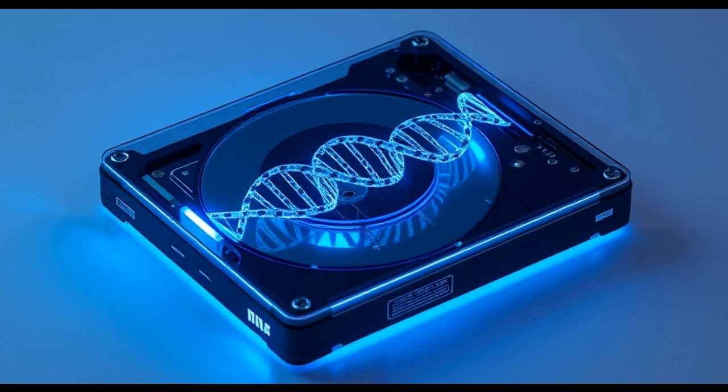Absolutely. Projections show that by 2025, we could be generating a staggering 175 zettabytes of data annually. This exponential growth presents a huge challenge for our traditional storage methods. They simply can't keep up. Right. So we're facing this data storage crisis, and that's where DNA comes in. Exactly. DNA is incredibly efficient at storing information. Just think about it. The entire blueprint for a complex living organism is encoded in its DNA.